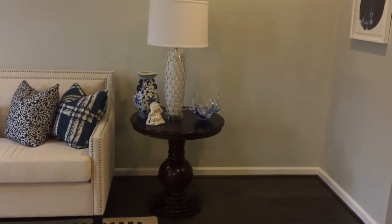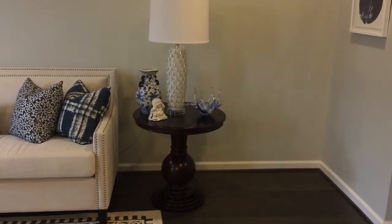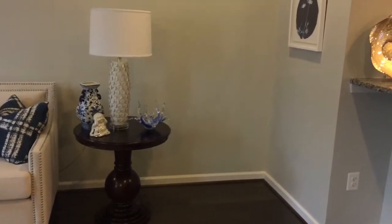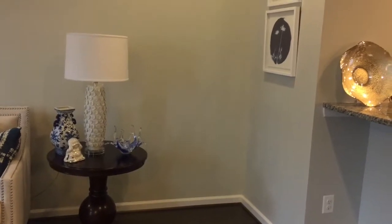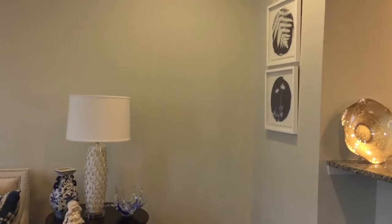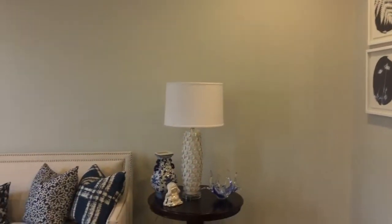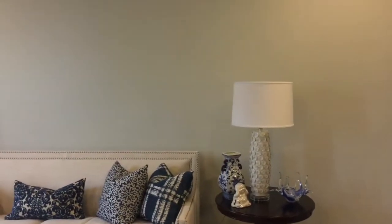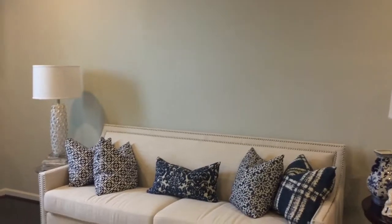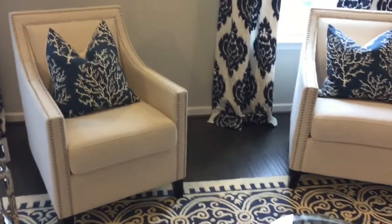So now all the accessories on this table, the blue accessories are from Home Goods as well. The lamp I got from a builder's home auction, and that is a great way to get home decor pieces at a greatly discounted rate. Those pieces of art were from Home Goods as well. Now this blank space up here above the sofa, that is one area where I do want to purchase something else and add some more pieces.